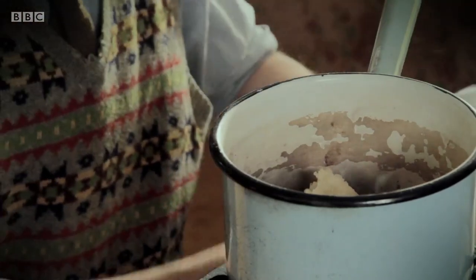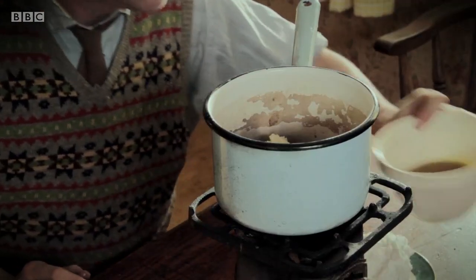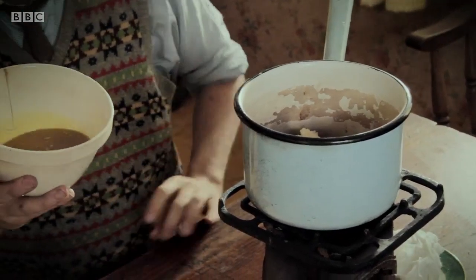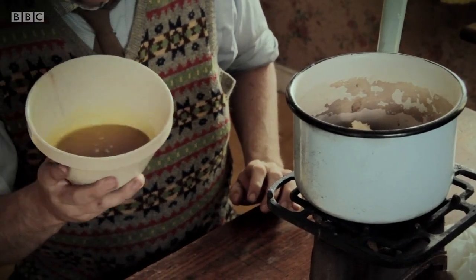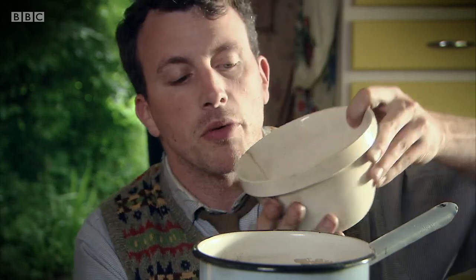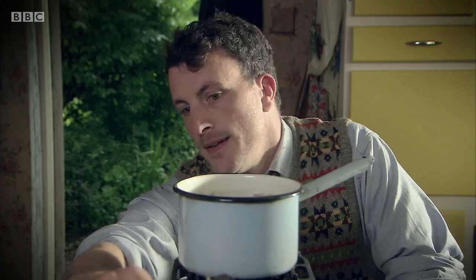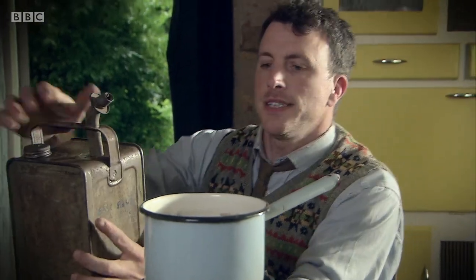Next, Alex is adding linseed oil, produced from flax seed. It's highly flammable, so he's taking great care when warming it. It's got perfect waterproofing properties, this stuff. So that's going to go in with the wax. This is the most dangerous part of the enterprise.